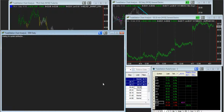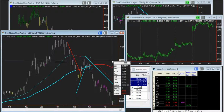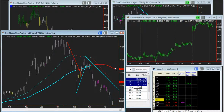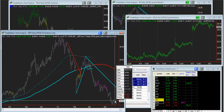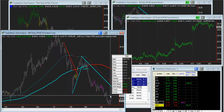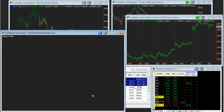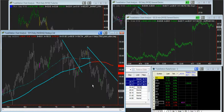So here's, we love DDD. Again, it's made lower lows like everything else, high momentum. Good thing we never bought that way back in the day and held it. But again, we'll see. Every dog will have its day. And right now, what I want to see is, again, a higher low, and then maybe a day or two right in this range, and then it may be interesting to buy it above this $49.50 level right here. But right now, nothing to really get excited about. SSYS, same deal.